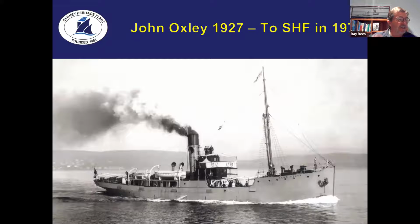And she was handed over to the Sydney Heritage Fleet in 1970, still operational, and that was pretty good. But she was obviously no air conditioning. An old steamship like this would have been very unpleasant sailing up and down the Queensland coast, and she was seen as a bit of a horror ship in her latter years. So she worked for the Queensland Harbours and Rivers Board, and as a pilot vessel in Moreton Bay, and she'd carry pilots up and down the coast.